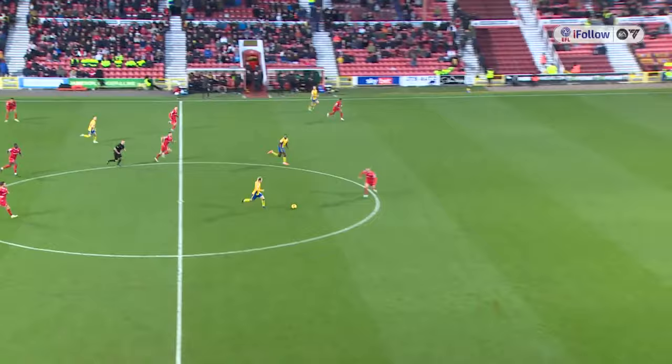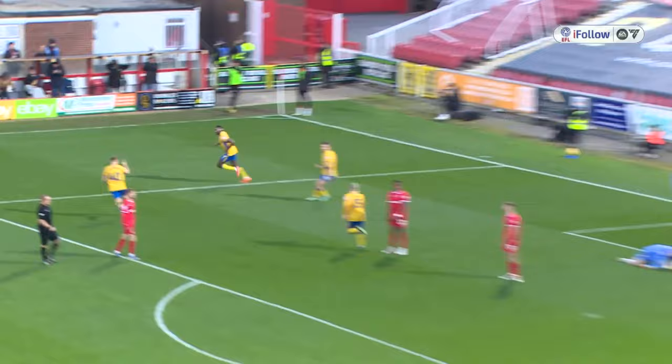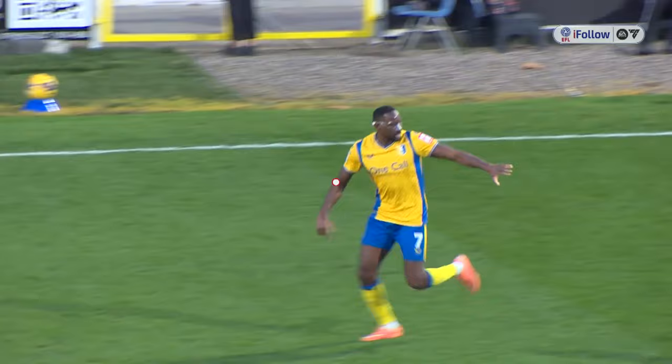Well, the main man is back, Lucas Akins, take a bow, only on the pitch for 3 minutes or so, and sent through, lovely little ball, and he beat his man, beat the keeper, direct. That's the clinical finishing, that's the power, that's the hunger we've been missing.